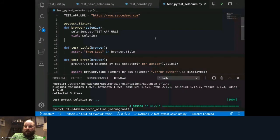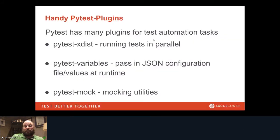So, other PyTest plugins. I did mention PyTest variables, which allows you to pass in a JSON configuration file at runtime, and that applies to more than just Selenium. If you have other test automation that depends on a configuration, maybe they have to target a specific server environment, or pass in a specific config file of lists, or if you're doing localization or internationalization, maybe you choose a language or locale, you could use PyTest variables for that.